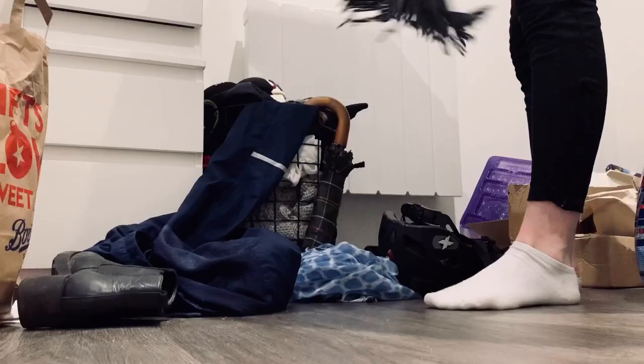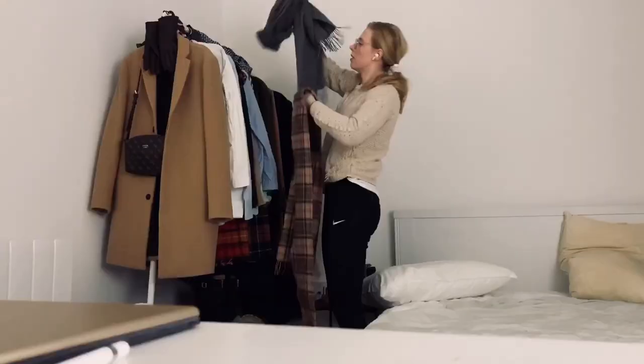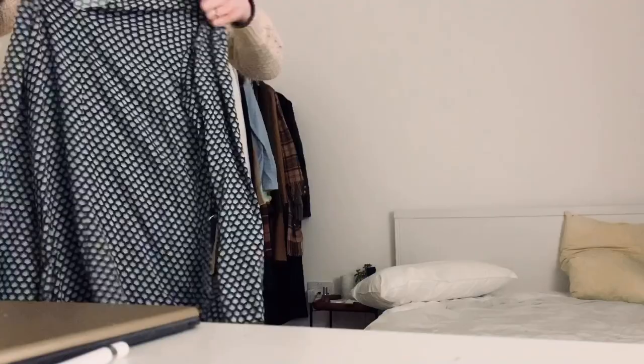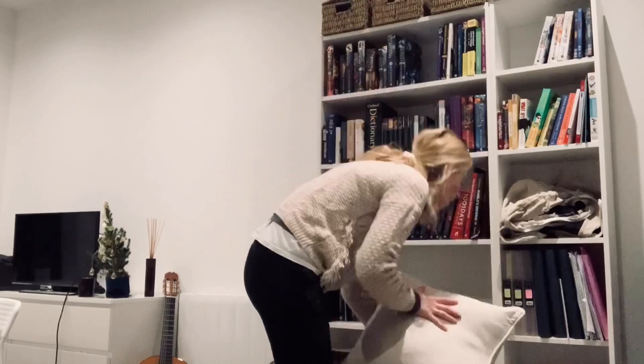Then I decided to start tidying up in the hallway. This is always the area in our flat that gets the messiest and I don't really know why. And then here I'm sorting out this clothing rack. I had to put away this dress, for instance. Here I'm putting some pillowcases back on our sofa cushions because I spilled coffee on them previously and had to wash them.